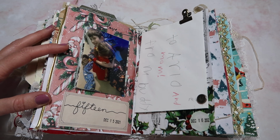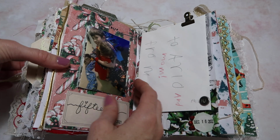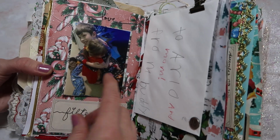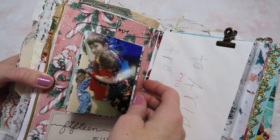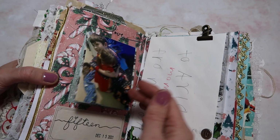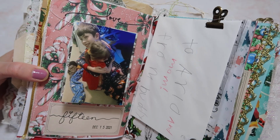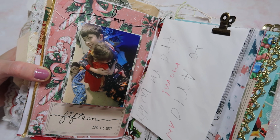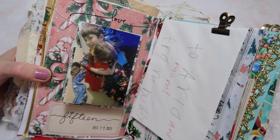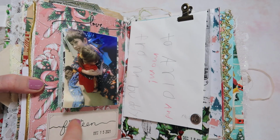And a lot of these are going to be very simple layouts. So day 15, this was just a picture of Alistair and Arlo hugging. And Arlo is not like the cuddliest kind of girl. She really likes her space. And Alistair is very cuddly and wants to love and hug all the time. So when it is Arlo initiating the hugs, I always gotta snap a photo because I love those memories.